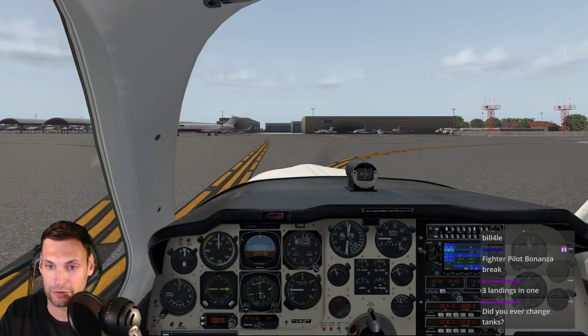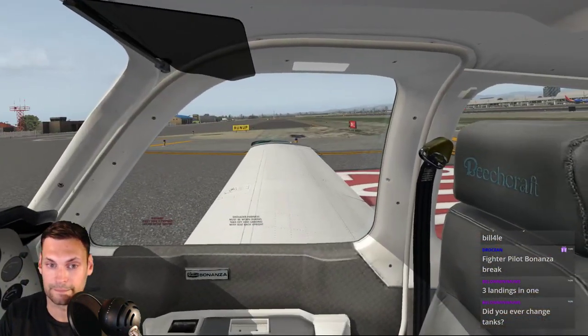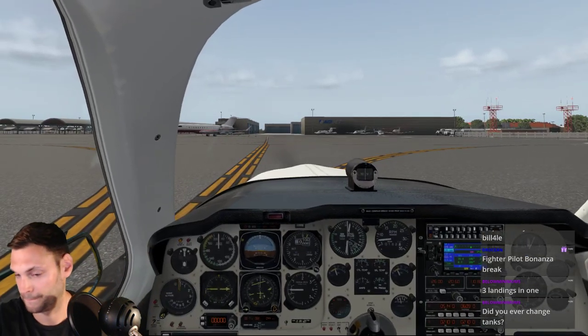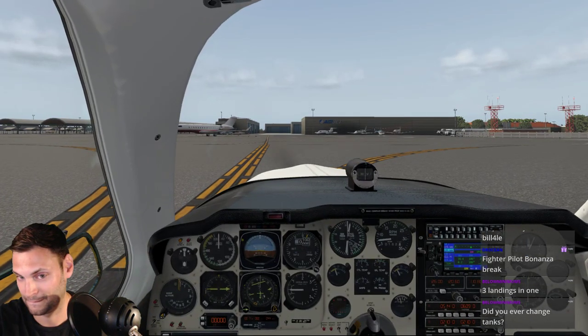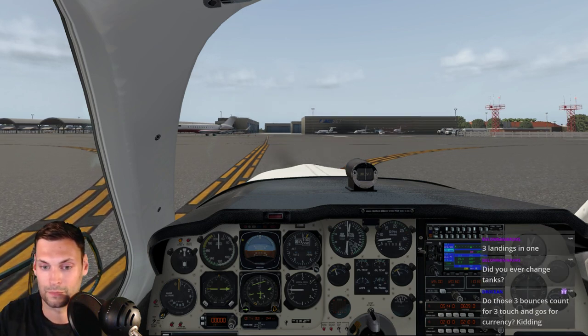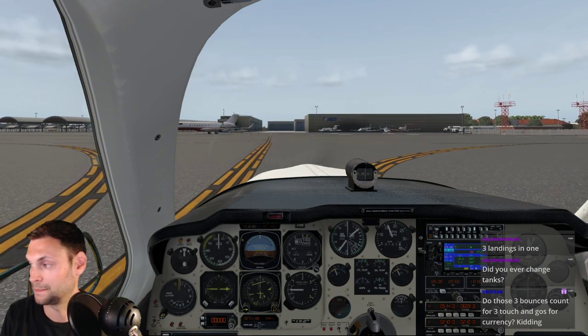Tower, Bonanza 204 Lima Echo, clear of 20 right, straight into ACI. 4 Lima Echo, thanks for that. Good night. All right, straight in, 204 Lima Echo. See ya.